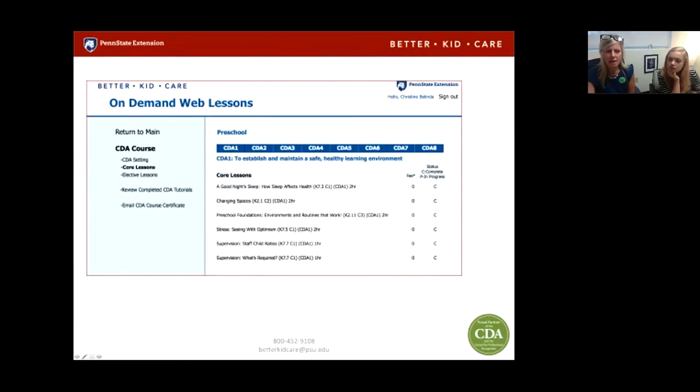So say I'm confused and I want to go back to the setting page. I can come back over here and click CDA setting, and it will take me back to that initial page of infant toddler, preschool, family childcare. If you need to get back to your setting, just click CDA setting.